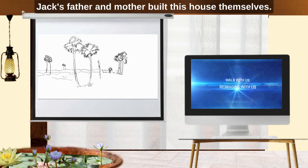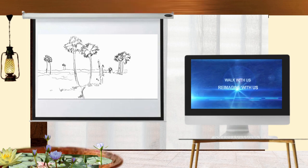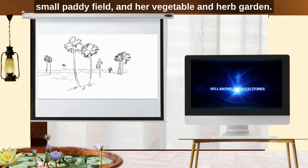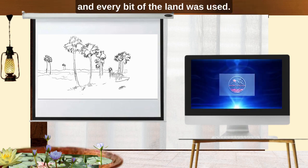Jack's father and mother built this house themselves. Unfortunately, Jack's father passed away before Jack was born. Since then, mother has kept up the house, the small paddy field, and her vegetable and herb garden. She slowly built it up over the last 8 years. They lived off that land, and every bit of the land was used.